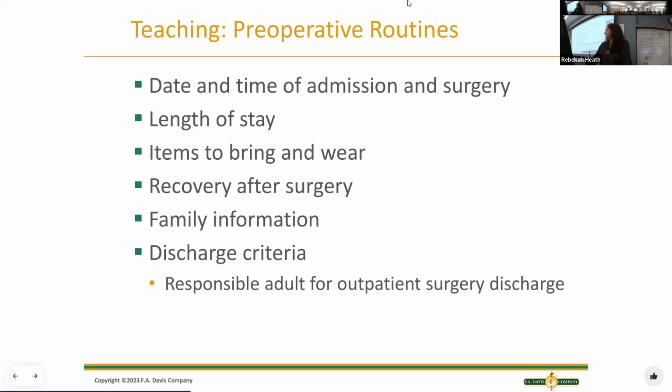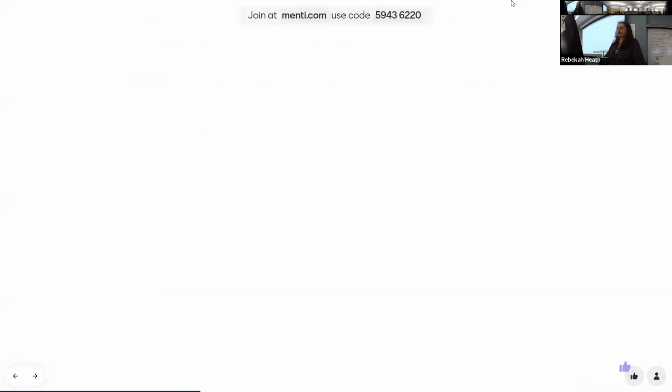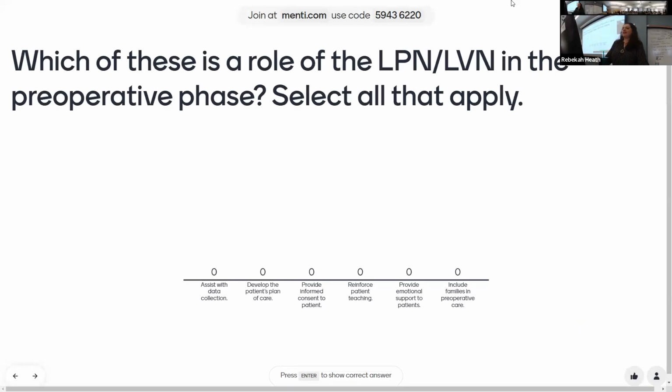We might give the family some discharge instructions as well, and make sure that people after surgery have a responsible adult because they've had surgery, they've had anesthesia, their reflexes aren't the same, their cognition isn't the same. Actually, you can't sign legal papers for 24 hours after having anesthesia because you don't have your full faculties. So you have to have a responsible adult that's going to be able to be with you for 24 hours.